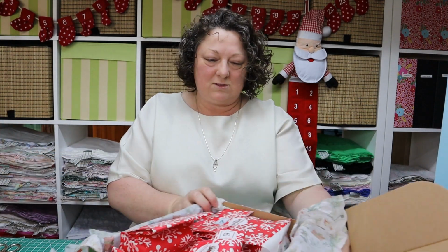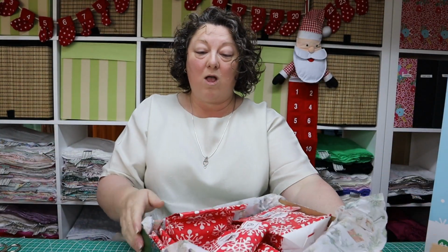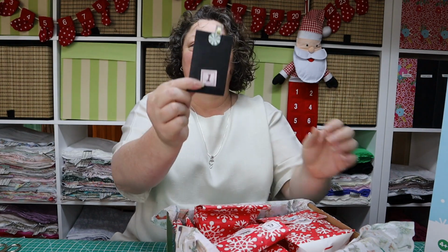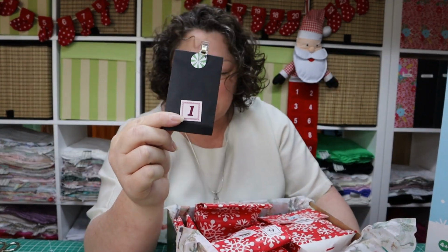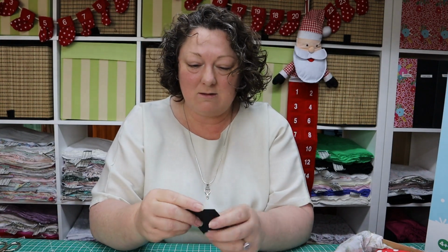Now let's have a look. So we've got all of our lovely parcels in there, all numbered. So we're going to have a look for the number 1. Let's see. Oh, here we go. I saw this little peg one, and I thought, oh, see what that one is. And what do you know? It's the number 1. So I could always do with more of those. I've got quite a collection of those now, those little clip things.